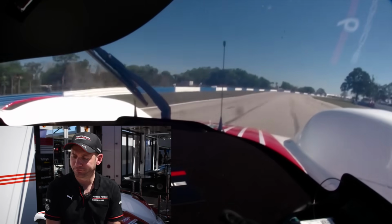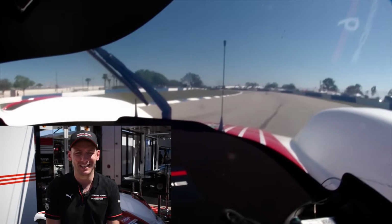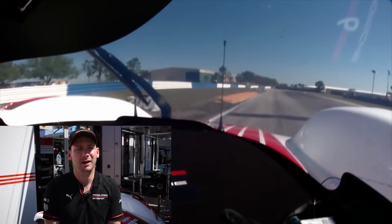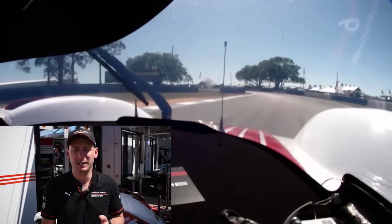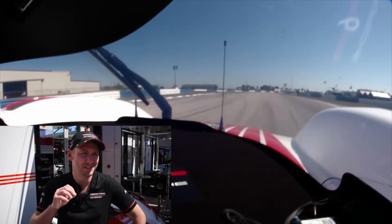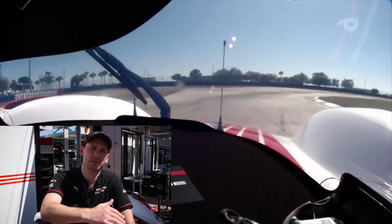Approaching turn 10, again, it's a very tricky braking zone. Good for passing, but easy again to make mistakes. You see a lot of cars lock up, run wide at 10, but it's crucial because I know in GT and also in GTP, I think LMP2 is probably a little bit easier to stay flat out, but it's very difficult to stay flat out on the exit of 10 all the way through 11, 12 and into 13. And yeah, it's a good place for action. It's where multi-class stuff mixes up a lot.